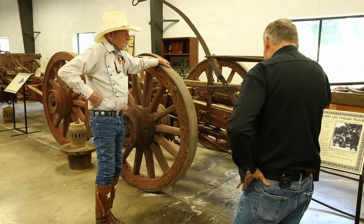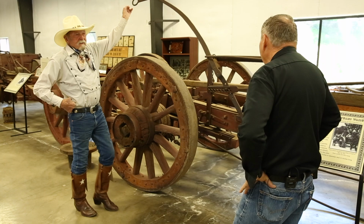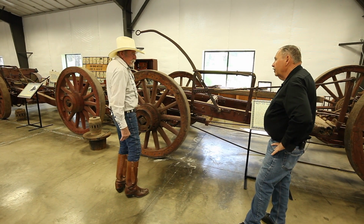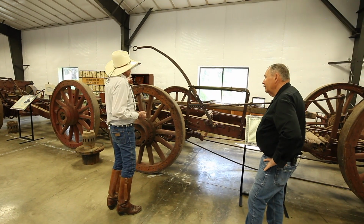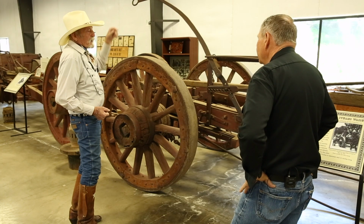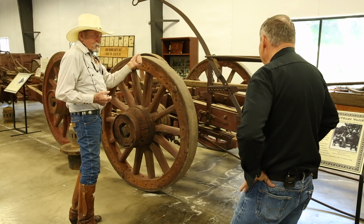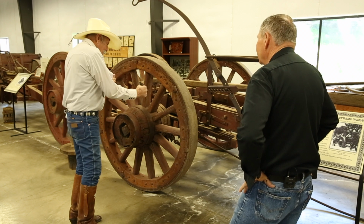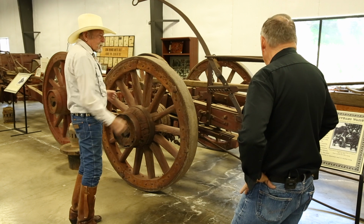But you can tell that this was a jerk line wagon because the brake's on the left-hand side. Generally, the guy would ride the nine-wheeler with the jerk line in his hand, and he'd have the rope for this brake over his shoulder. If he's going downhill, he's got the jerk line in his left hand and the brake rope, and he pulls that down like that. That's why it's bent forward, because he can pull it down.